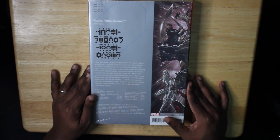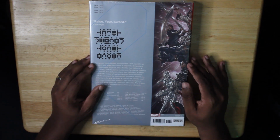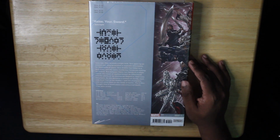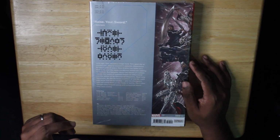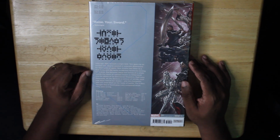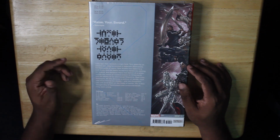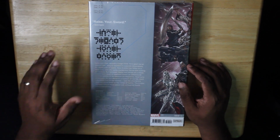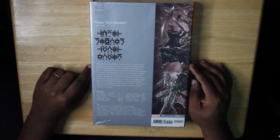As far as a synopsis for this event, I haven't read it yet. I collected the full event in single issues, but I got behind because I was reading Death Metal, and Death Metal is what I was reading when this came out. And by the time I was like, all right, I can read this now, this book was supposed to be out January 6th. So my plan was, cool, I'll just read the hardcover, leave my single issues in the short box, and then I'll get back to my X-Men reading like normal.